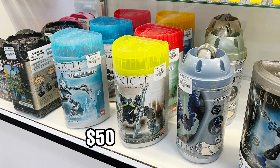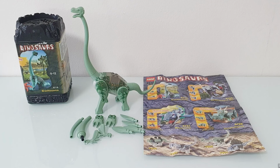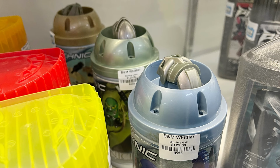They were all $50 each. And then just next door to these sets, there was a really nice find. Some of these old classic dinosaur sets. These were really strange, but I remember picking up a few of them as a kid and loving them. $75 for this in the box. Then they had the Toa Mata for $125 each.